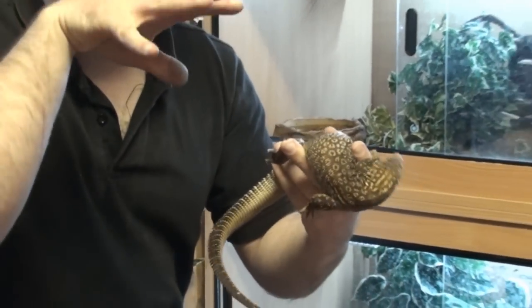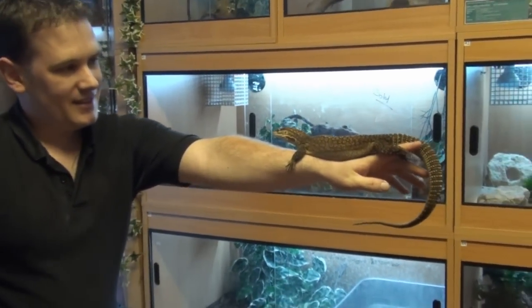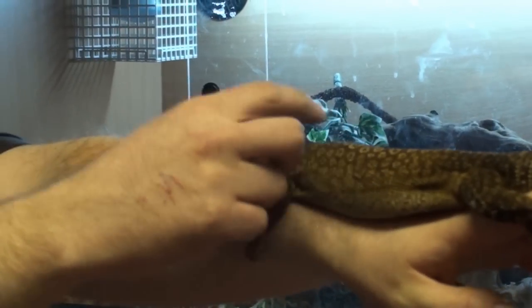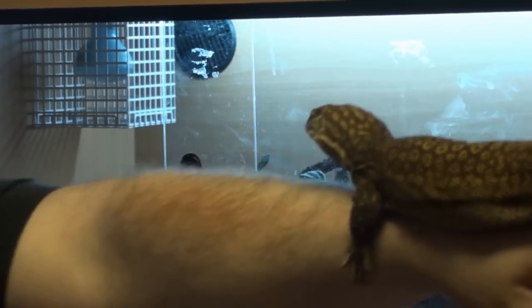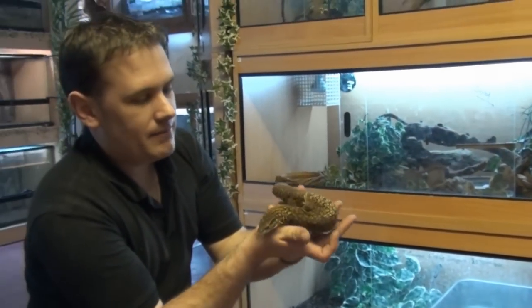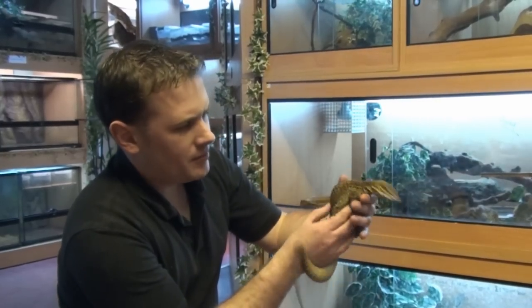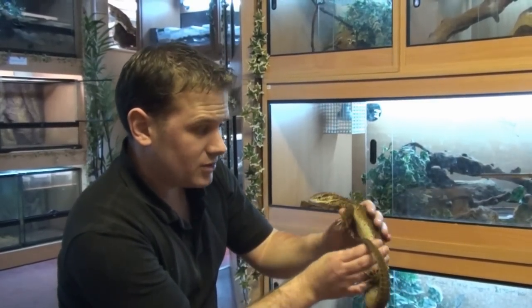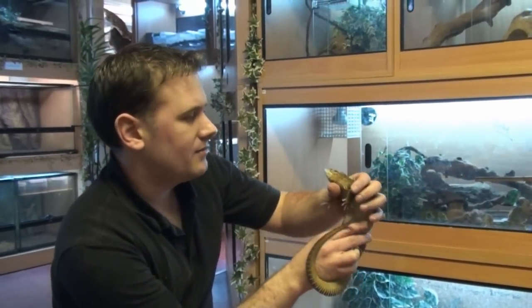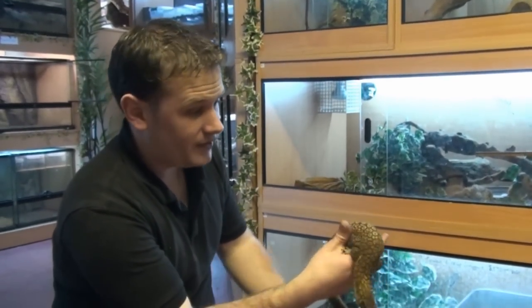Again, notice the tongue flicking. We'll talk a bit more about that in a bit. We watch him. Absolutely stunning animal. Ackies, surprisingly, do quite well in groups. A lot of people keep these in groups of threes, fours. I did have a breeding group at one point, quite easy to breed from. I haven't had too much trouble, but the main difficulty at the moment is getting hold of females.